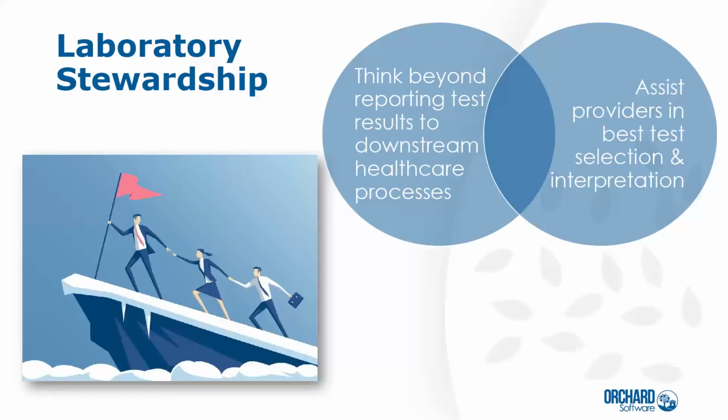So then another area where successful laboratories are focusing is on laboratory stewardship. I'm sure you're all familiar with the term, but it's basically thinking further than reporting out rapid, accurate test results, which of course is our goal, but thinking about what happens to that patient based on these lab tests that we report out. What are the downstream healthcare processes? What are the downstream tests that are ordered? What are the downstream costs that are associated? And then also assisting providers in making sure that the best tests are ordered and that those tests are properly interpreted, and then the follow-up tests are properly ordered.